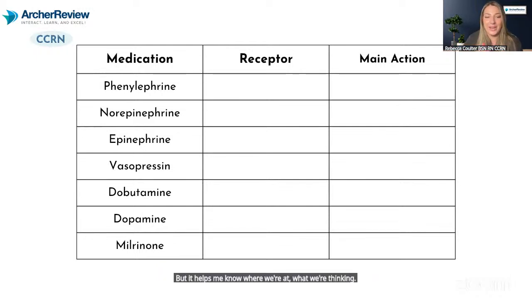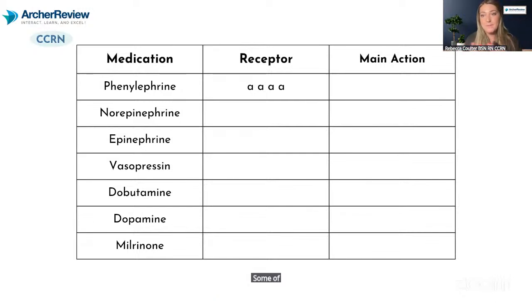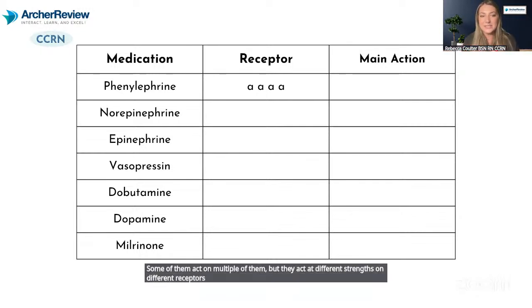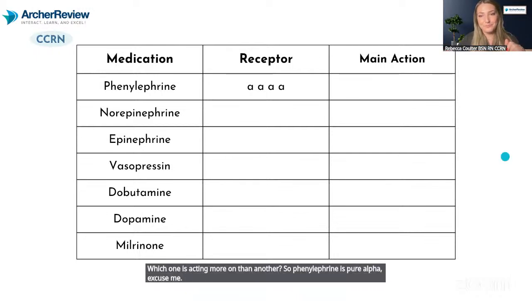So phenylephrine is going to act all on alpha. And I have 4 of them listed here because when we get to some of these other drugs, some of them act on multiple of them, but they act at different strengths on different receptors. So it's kind of a way that I can say which one it's acting more on than another. So phenylephrine is pure alpha, just absolutely pure alpha.